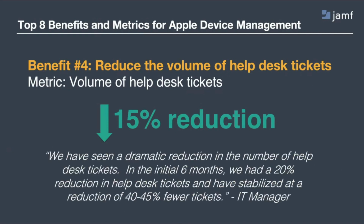One IT manager I interviewed said, "We have seen a dramatic reduction in the number of help desk tickets. In the initial 6 months, we had a 20% reduction in help desk tickets and have stabilized at a reduction of 40 to 45% fewer tickets."